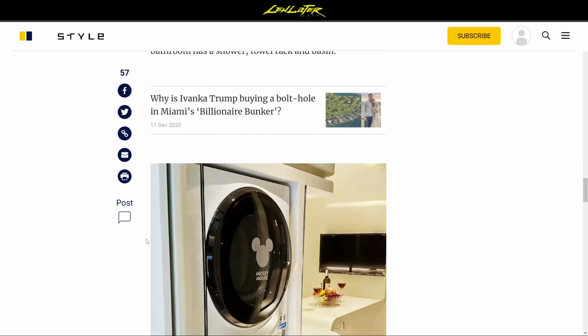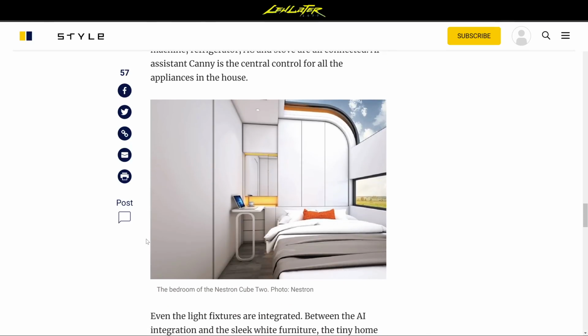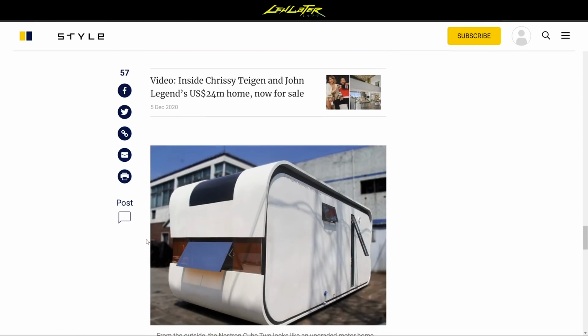I don't think you could pack a whole family in there. They say you can, but to me, this looks more like a single or couple thing to take advantage of the tiny home movement. You can actually order one of these things from Singapore. They'll ship it to you. That will cost you a few more dollars, obviously.